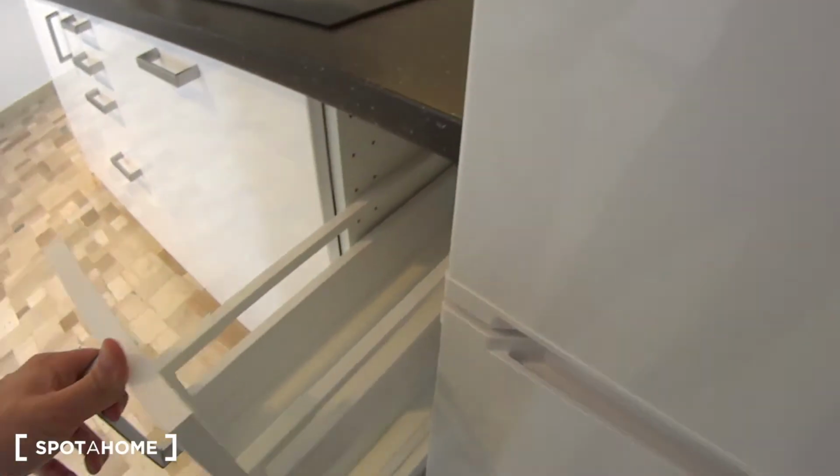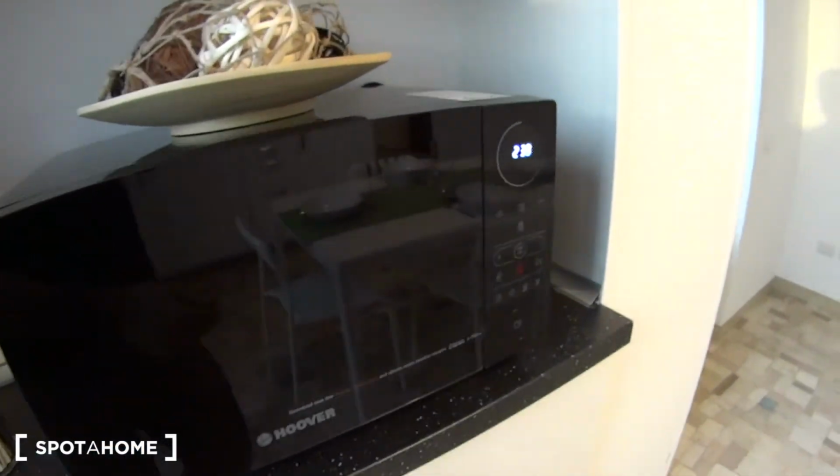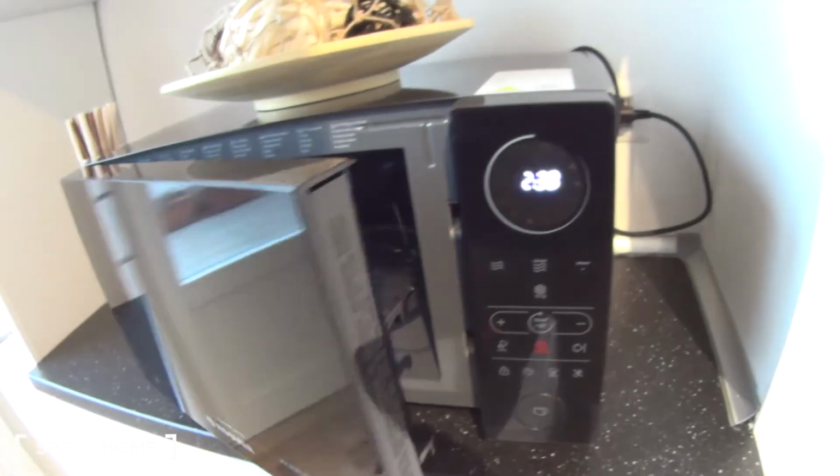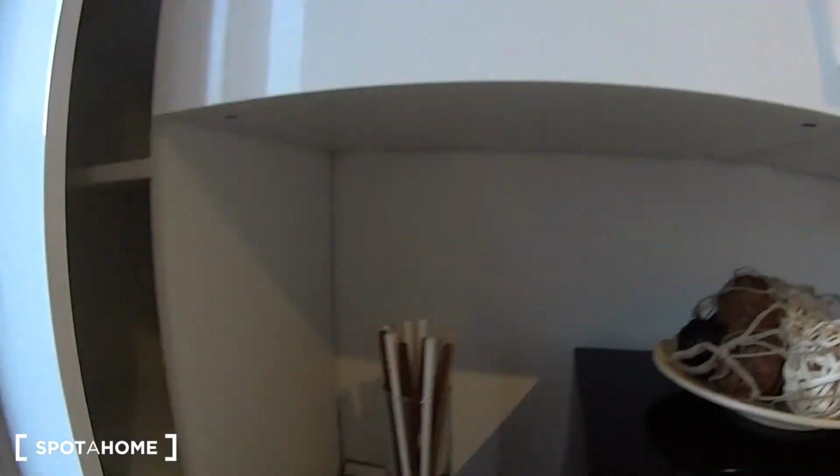This is brand new, as you can notice. There's a final pull-out drawer over here. Well, on the opposite side, since we do not have an oven in this case, we find a microwave and some more compartments here on the top, as well as on the side and the bottom as well.